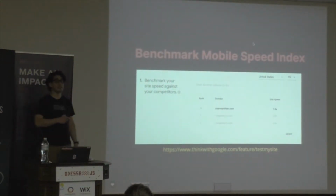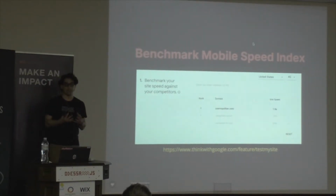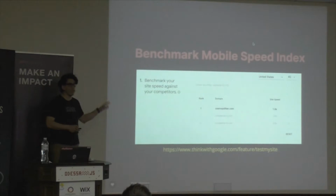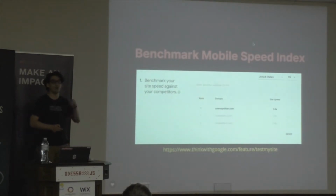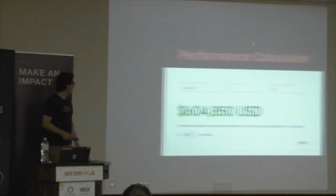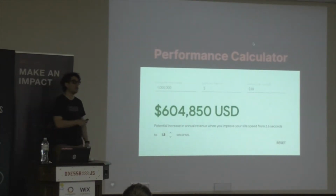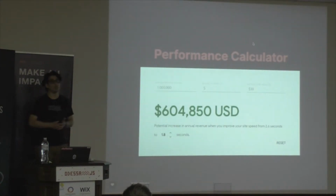There's also another site, Think with Google, where you can benchmark the mobile speed index. This is the aggregate of all of the metrics, and you can really quickly see where you tally against everyone else. This is really helpful to show non-technical people or executive leaders. And most importantly, they also have a performance calculator, which shows you, when you input some different variables, how much money you're potentially losing by not speeding up your site.